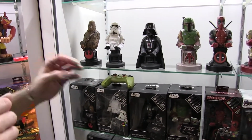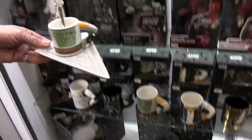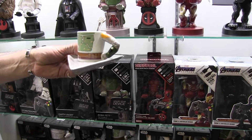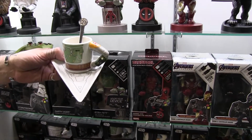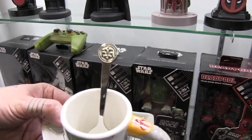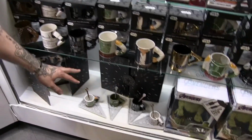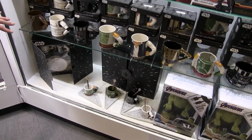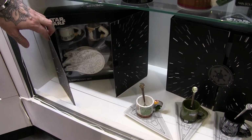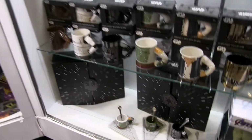But within our Metamerch range, we have these espresso sets down here. Let me pick one up. So here we've tried to add a little bit of immersive fun, you know, another collectible form factor. So obviously the saucer is the Star Destroyer. We have Boba Fett. We have a spoon here with the Empire logo on. So we have an Empire set that includes Grand Moff Tarkin, Darth Vader, and Stormtrooper. And we also have a Rebel set that has Lando Calrissian, Leia, Han Solo, and Chewbacca in here as well. And they come in these gift boxes, these fifth panel display boxes, which make for a really nice gift.